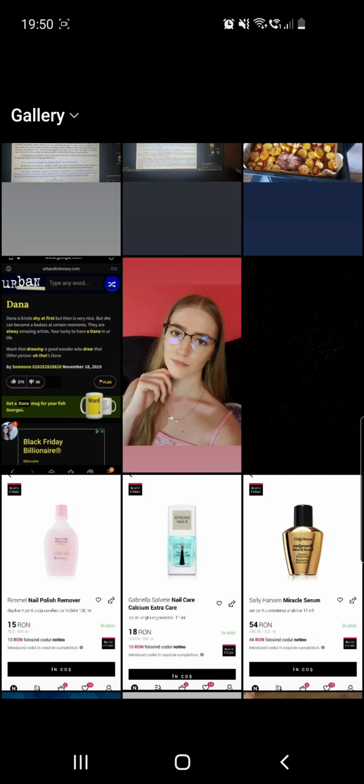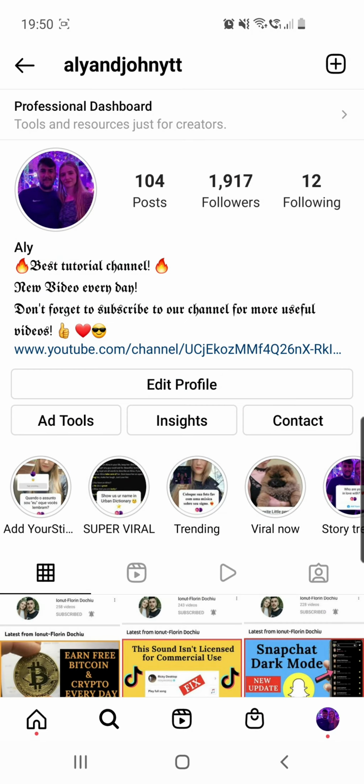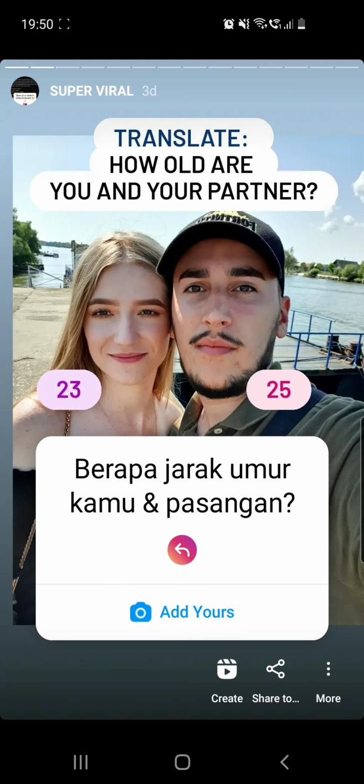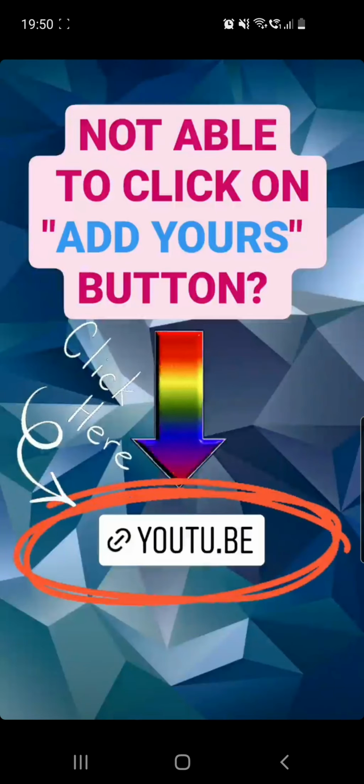And now let me show you from where you can get that link. If you are not able to click on the add yours button, go to super viral at highlights, and here you have to click until you find it. So there we have it. Not able to click on add yours button, then you can click on this link right here.